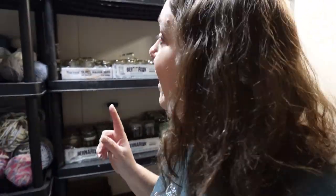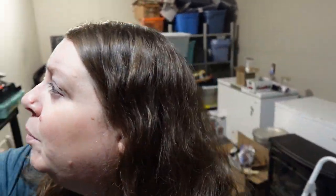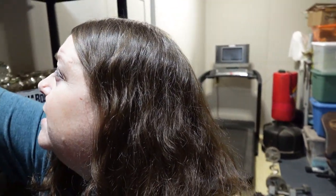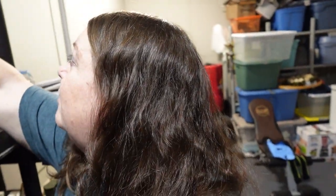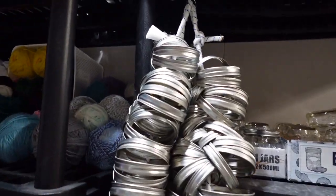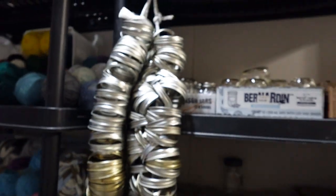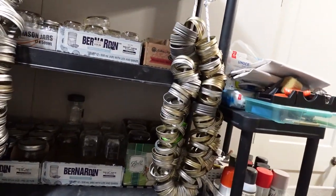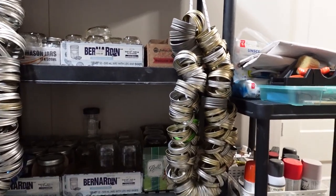So now we got to see if I can loop that rope that we have my lids all on up through one of these. Maybe not. Well, that was easy. I just used some S-hooks, put them up through there, and now the jars, sorry, I am so tired. It's been a busy couple of days. The rings are all over here.